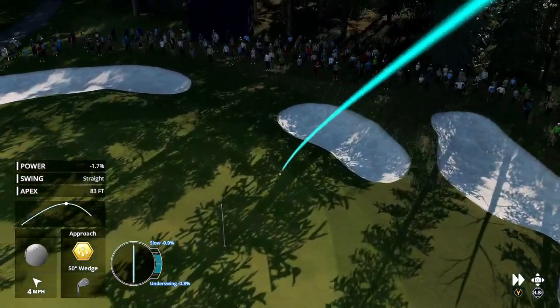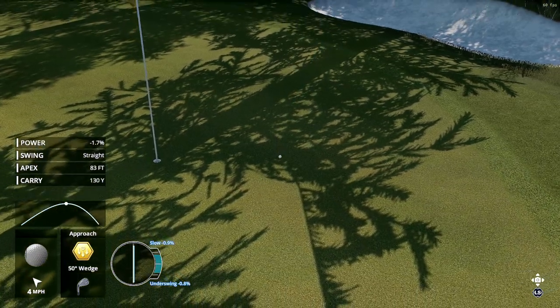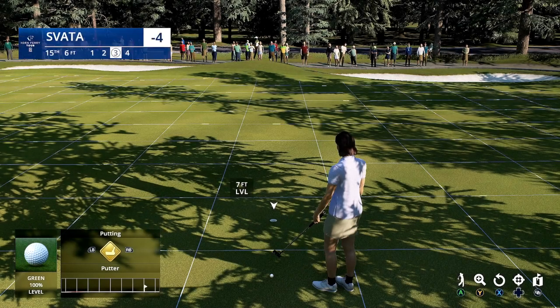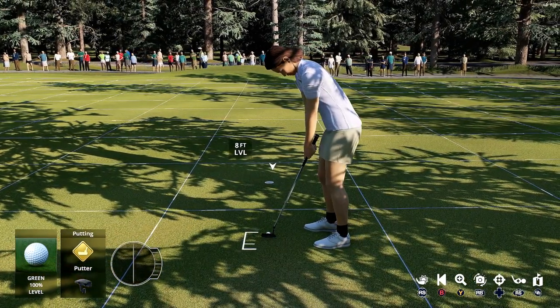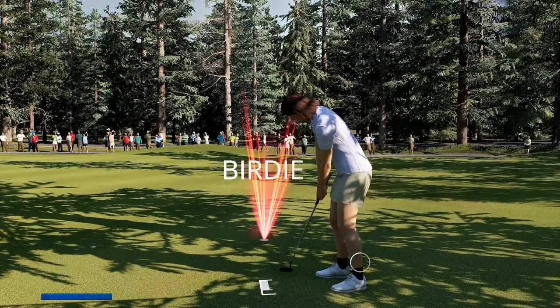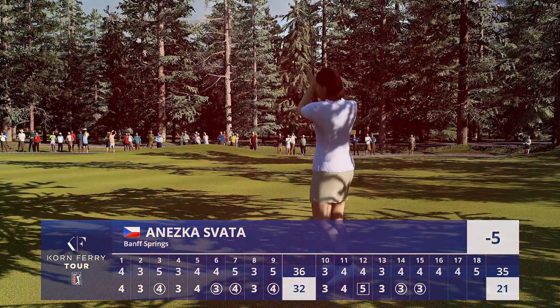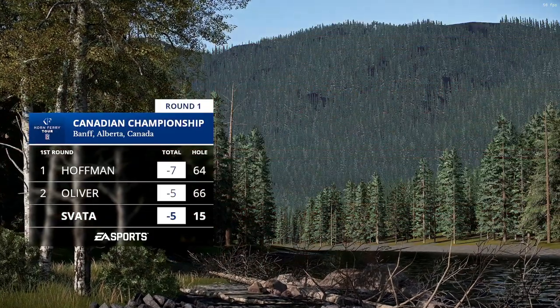Here we go. Oh, I love it when the balls hit the right distance. Just a little bit to the right. Inside 10 feet, but bang on for distance. The putter on point late here in the round. Birdies at 14 and 15.